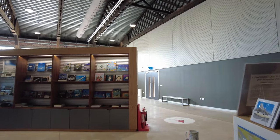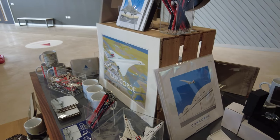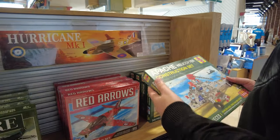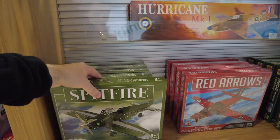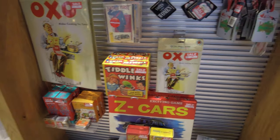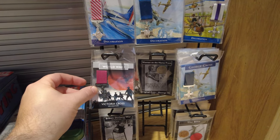What have you found? I've got a red pencil in blue. They're smart. Oh, that's when it was flying over Filton, the suspension bridge. What are they? Cufflinks. A necklace or something. I bet you can get a Christmas decoration. The Apache. Yeah, that's the stuff I can imagine you having, because it's Lego-ish. Oh, wow, you can get little George Cross decorations. Victoria Cross. My granddad had that one.